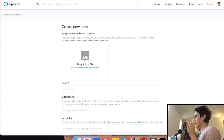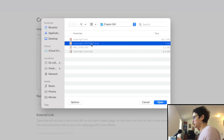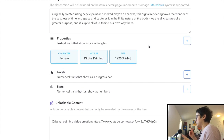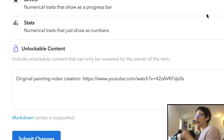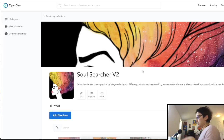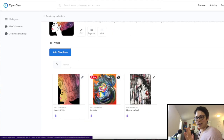I created the collection, it's looking good, it's looking sharp. Then I added in my individual art piece. So I finished putting in my image for my NFT. I gave it a name, description, I gave it some properties of what to expect of the painting. Like I put the size, I put the medium, and I also have a thing here with unlockable content. Anybody that plans to buy this will also get a link that goes to my YouTube video that shows them the process by which I used to paint this. Little cool perk just to kind of slide to them. I went ahead and did 3 total items in this collection. We're gonna see in terms of cost what that's gonna run me.